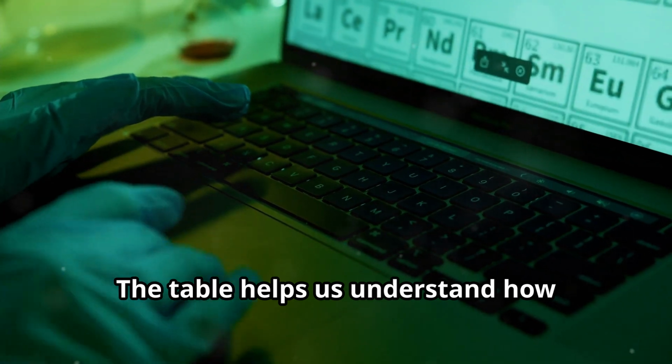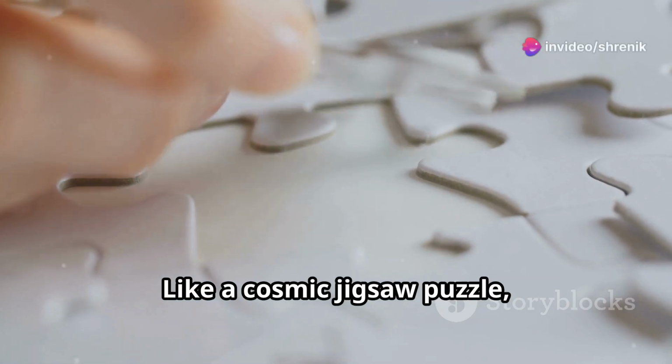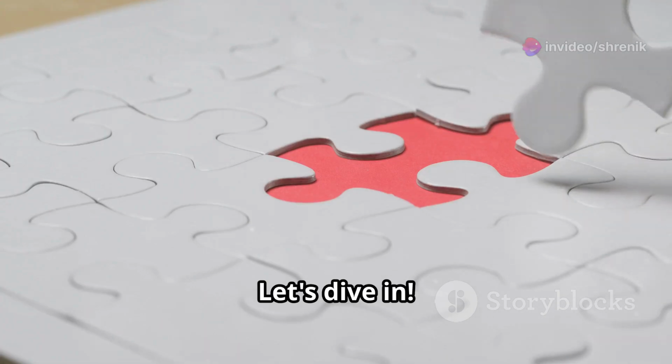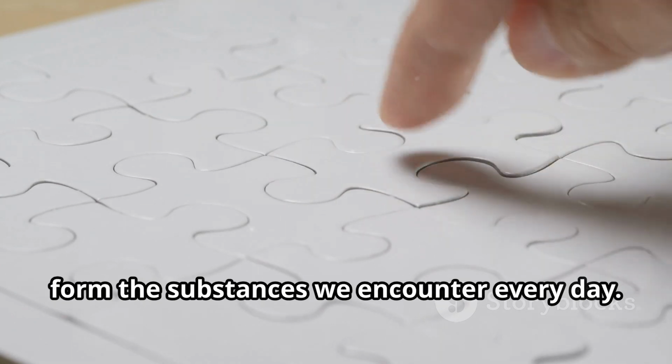The table helps us understand how elements interact with each other. Like a cosmic jigsaw puzzle, each piece fits together in a specific way, revealing the secrets of the universe. Intrigued? Let's dive in. We'll explore how elements combine to form the substances we encounter every day.